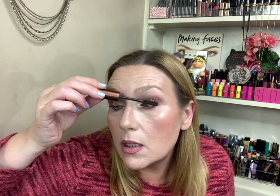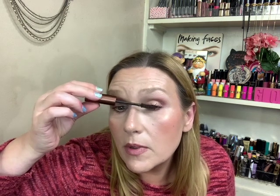It is a brown, period. And the Charlotte Tilbury one is more like a red brown, like a burgundy almost. I mean, it's still pretty, but it's not really brown. And that's what I was looking for, was brown. I haven't tried the Dior yet. I am going to get it and try it. I'm determined to find a good brown.